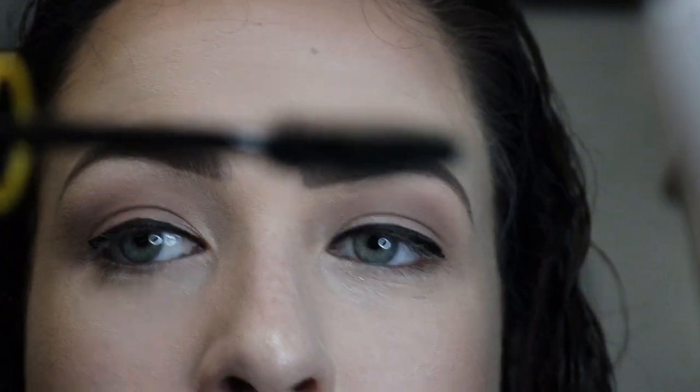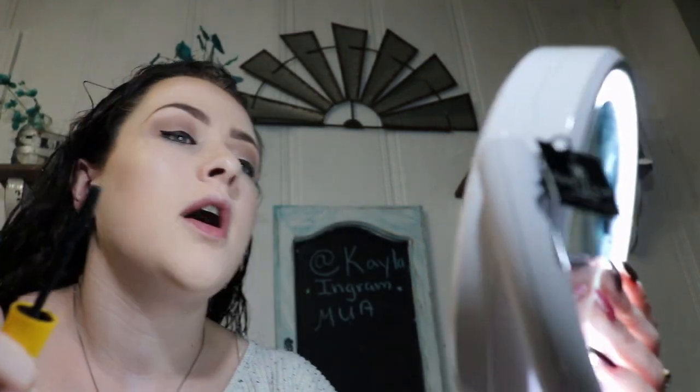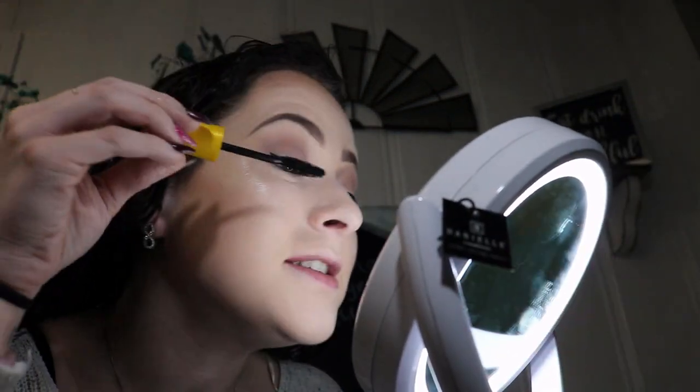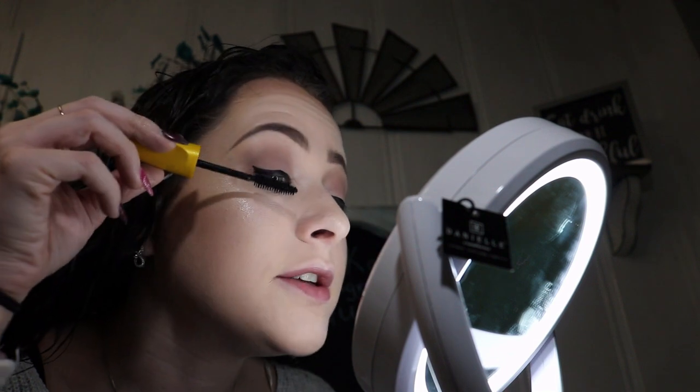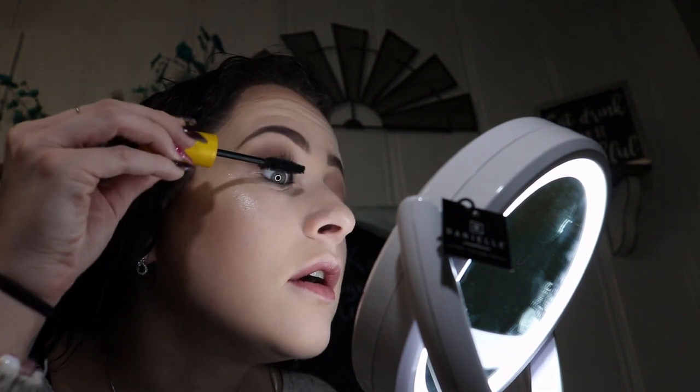So this is my little spoolie. And I like to tilt my mirror. So when I go in to do the upper lash line, I will tilt my mirror upward. Obviously not that dramatic. We move this like this so that my eye looks down and there's less room between my lashes and my lid. Okay, so I'm loving this look so far.